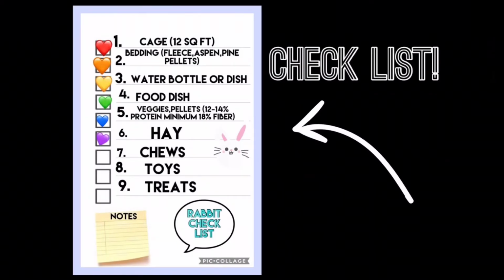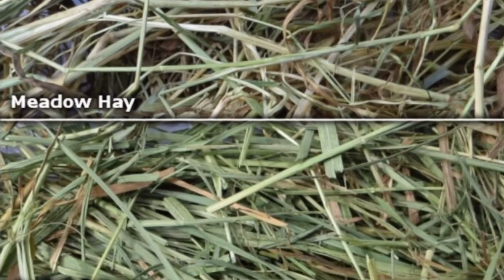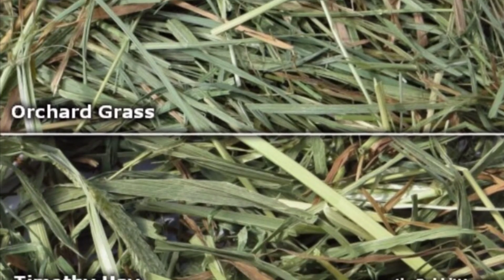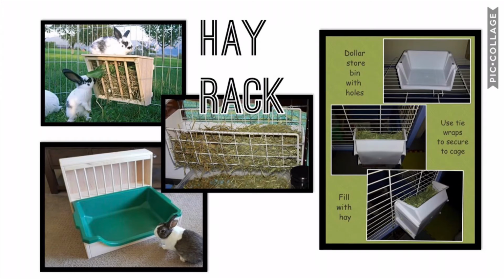The next item on our list is hay. Yes, we just talked about that, but this is also hay racks. So you should make sure to feed your rabbit grass hay. There's meadow hay, orchard grass, and there's also Timothy hay. If you have a younger rabbit, you should feed them alfalfa. You should provide a hay rack for your rabbit because it just makes it a lot cleaner and neater, and it keeps the poop and the pee out of the hay. There are a lot of choices when it comes to a hay rack for your rabbit.